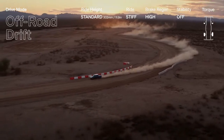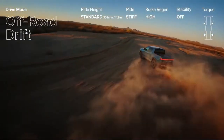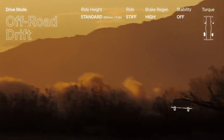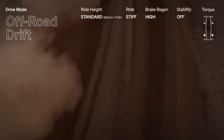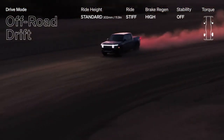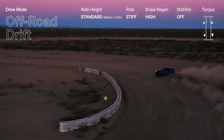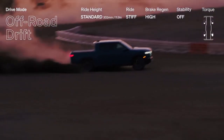For those of you who don't know, a quick recap of Rivian. Rivian is a new automotive company founded in California in 2009. It had a goal to make a sports car called the R1. That was shelved in favor of building a pickup truck called the R1T and a full-size SUV called the R1S.